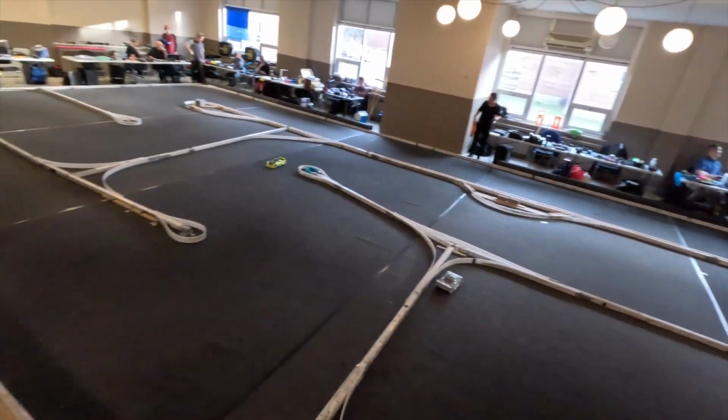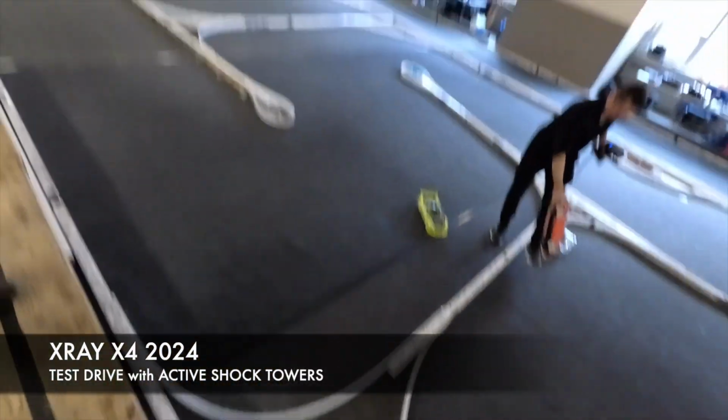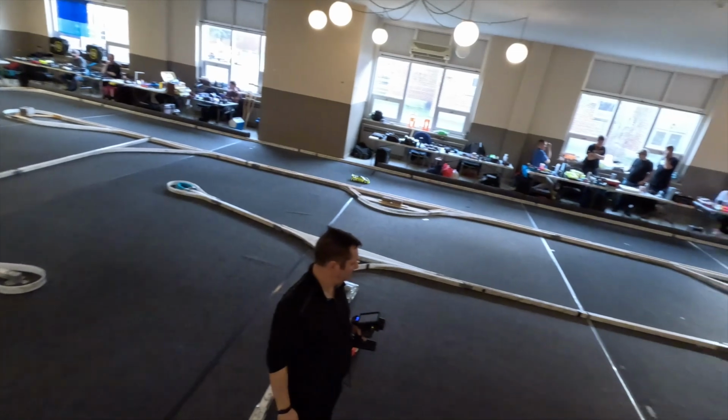All right, everybody's done. The race up next, race number 19. Just a quick lap. See, so this is active tower, 3 of 3. Race order is J, Mark, Maxine.